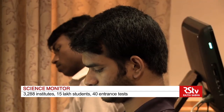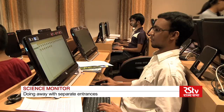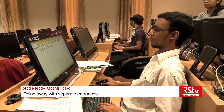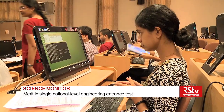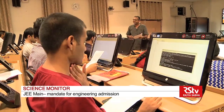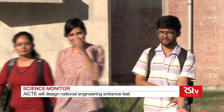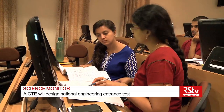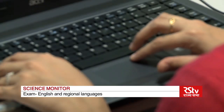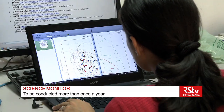Ministry's order to AICTE also directs the National Engineering Entrance Test to be conducted in English and regional languages more than once a year. According to reports, the government is also getting up to organize national-level web-based counselling, and state governments will be invited to join the process. The states and institutes can prescribe their own admission criteria in addition to the entrance test score. AICTE will finalize the modalities for implementation of the step in consultation with the states.